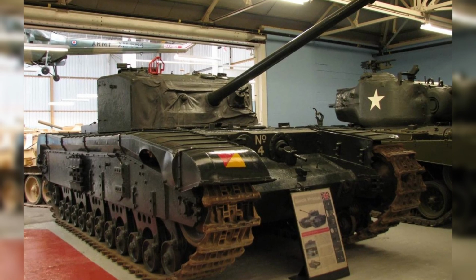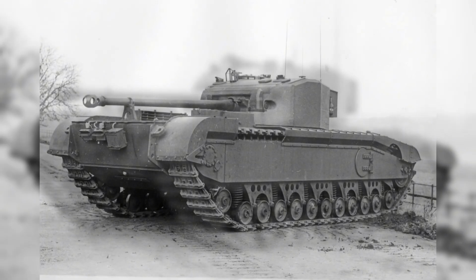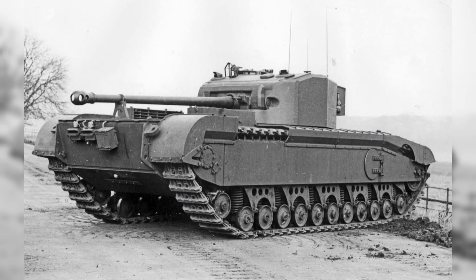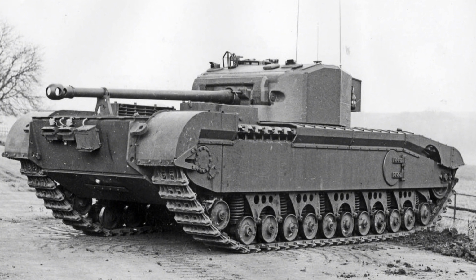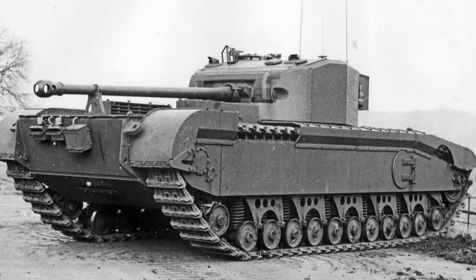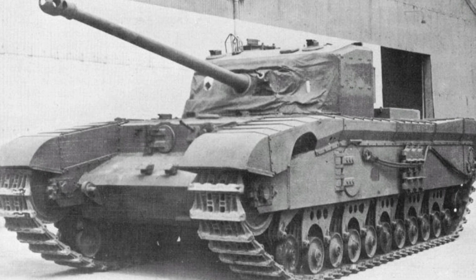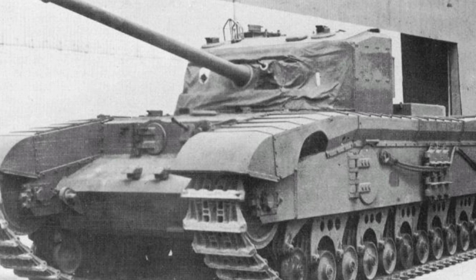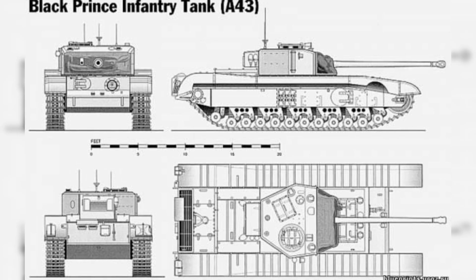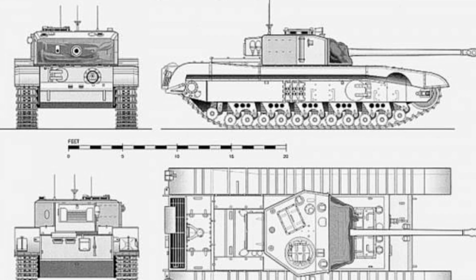Development dragged through 1944 as the design grew heavier and slower than the Churchill it was meant to replace. By early 1945, only 6 Black Prince prototypes existed. In the same period, the new Centurion, faster, similarly armored, and already entering production, offered everything the Black Prince promised, without the compromises. The official reason for cancellation was straightforward. Centurion did the job better.